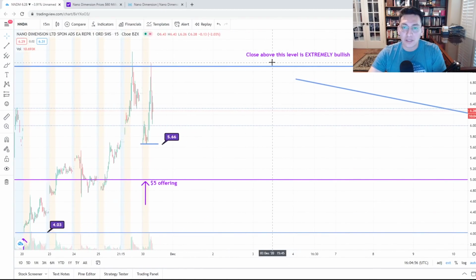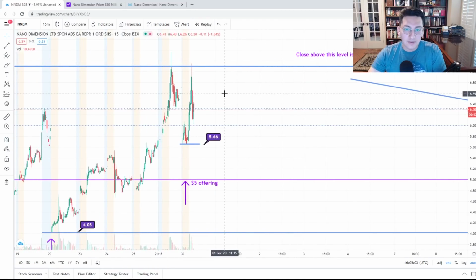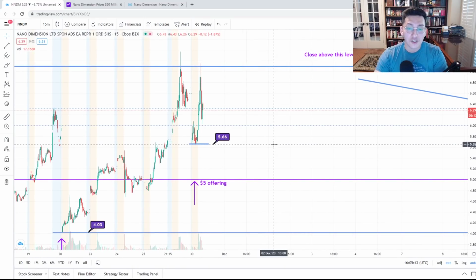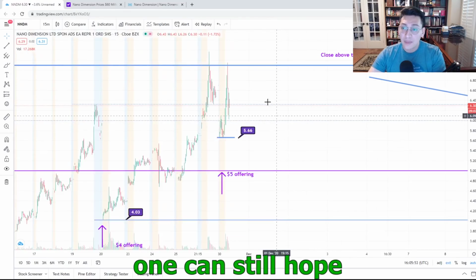As you can see from this note that I left here, a close above this level would be very bullish for Nano Dimension. Just based on price action, we already know that the sentiment is very bullish surrounding Nano Dimension, but we want to see a little bit more conviction above $7. And while it's a little bit hard to grasp, the lower Nano Dimension goes in stock price, the less risky it technically becomes, because now you're getting it at an even better price. If we see price falling strictly because of price action and nothing fundamentally has changed, this could be a very good opportunity to buy it even cheaper. Like I said, I don't see it coming under $5 a share, but I could be wrong.